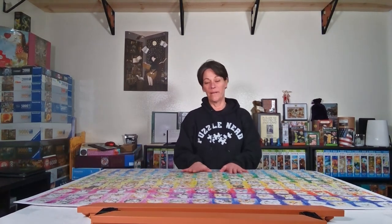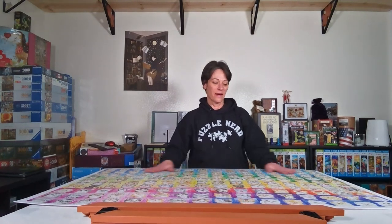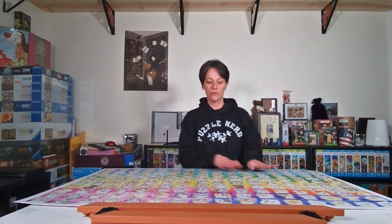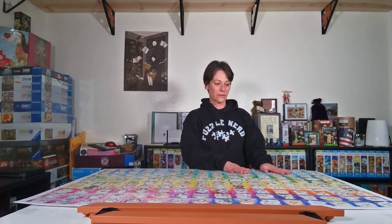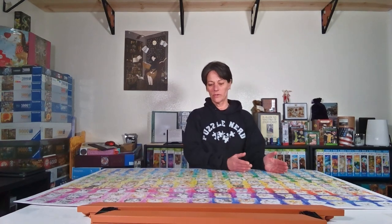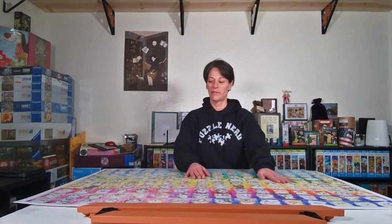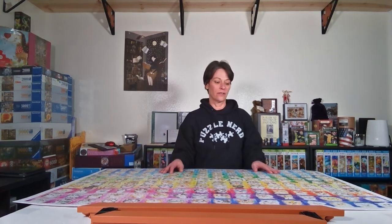But if you're going to do a big one like this, 4,000 pieces, I don't recommend mixing the bags together. I thought each section was going to be unique, and they're not. The pieces do repeat throughout each quadrant, except they might be turned. I can't remember exactly, but that was the only difference. So I had some yellow pieces, not a lot, but I did have some pieces in the wrong spots. But I found them eventually.